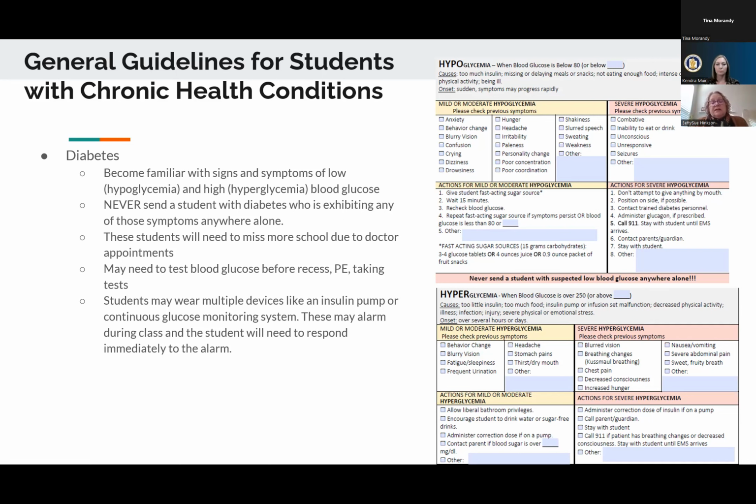But especially with a student who's having a hypoglycemic reaction, that is extremely dangerous, and a student could collapse in the hall and they could potentially die. And so it's important that they don't walk down there or go into the bathroom alone, because nobody would be there to run for help. So make sure they never go anywhere alone when they've got symptoms.